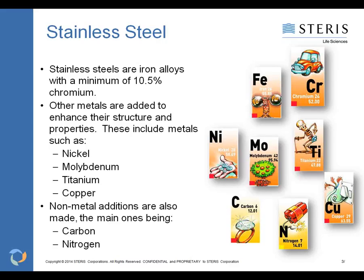So what makes it stainless is actually the addition of iron alloys with a minimum of 10.5% chromium. Other metals are added to enhance the structure of these, some of which are nickel, molybdenum, titanium, copper. The addition of molybdenum is really essential for giving stainless steel its stainless steel attributes.